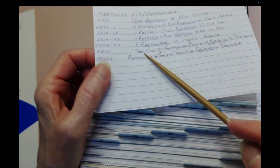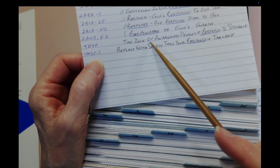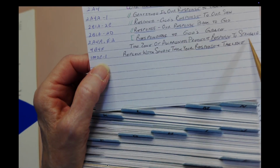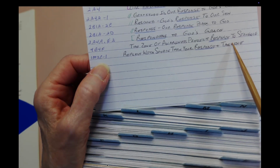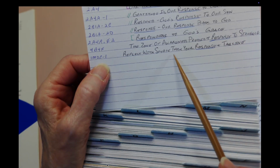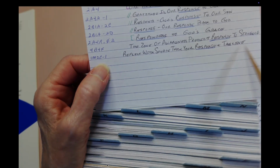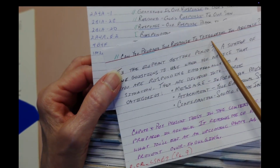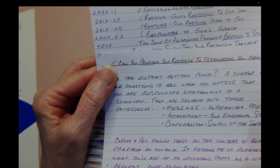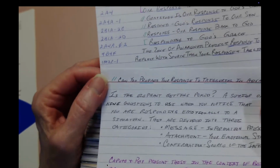Okay, many of these have to do with my faith, but there's two here that are quite interesting. The bottom two, like I have here that the zone of awareness predicts the response to a struggle, and this is kind of a response to a struggle, so that one looks interesting. And the other one is reflect with the source through your response and your tagline. We know about taglines. This is the tagline. So this seems a little bit, shall we say, meta? Probably not as likely, but I'm going to log it. I'm going to log the two of those. But since both of those are rather tenuous, I'd like to dive in.